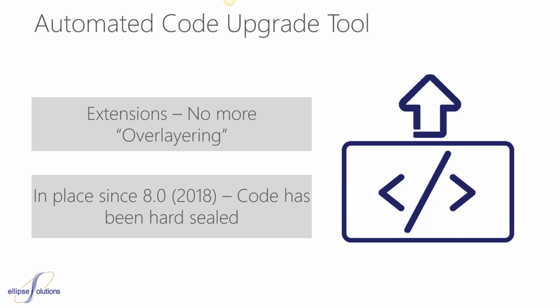So remember, from an automated code upgrade perspective, there's no more extensions as of 8.0. This happened at the end of 2018. Code's been sealed, and bottom line, if you tried to overlay something, or if you had overlayered code, it simply would not compile.